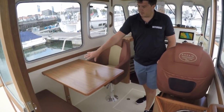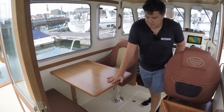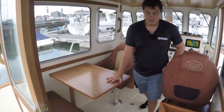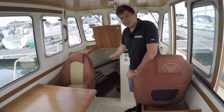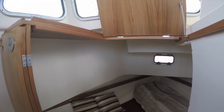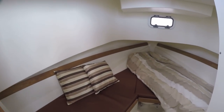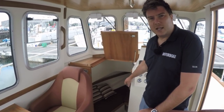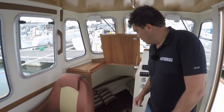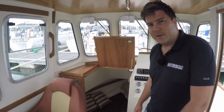This table flips up from the side here. It could probably do with a support underneath because it feels a little bit flimsy if you rest on it, which you will do when it's up like this. Then moving forward, you've got a pretty simple arrangement down there. It's a V berth, it's pretty cosy. You've got a sort of potty style toilet, though it does have a holding tank. Just about standing room to get changed down there, but you're not going to be spending weekends on there. I would say it's more of a day boat with the odd night in between.